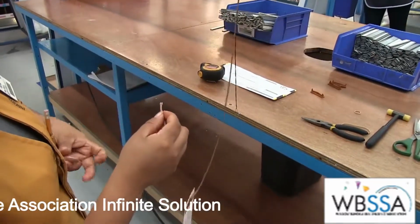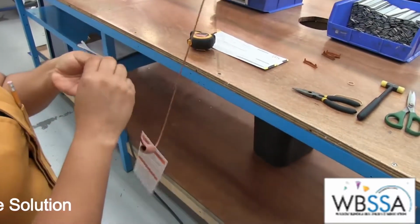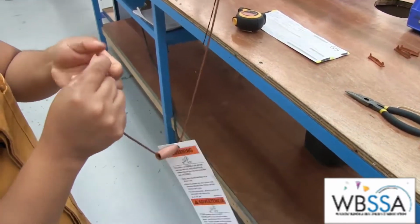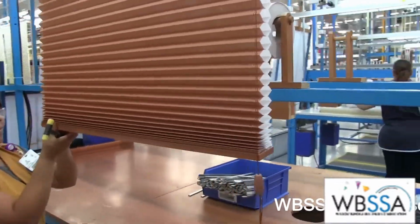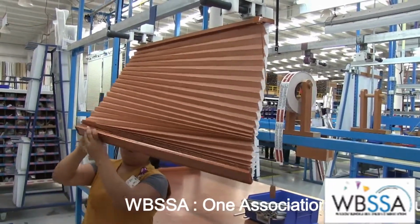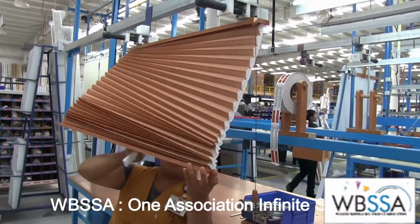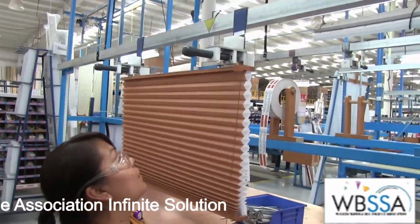As we move to the final assembly steps, our operator attaches the consumer safety warning tag and the pole tassel. Utilizing a soft mallet, she gently taps the end caps into place. She also cleans the shade, removing any lint or dust it may have picked up during assembly, and verifies that there was no damage through the manufacturing process.